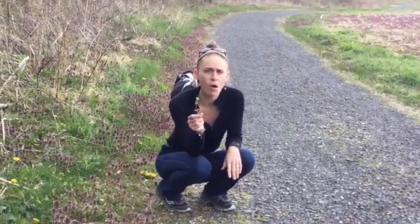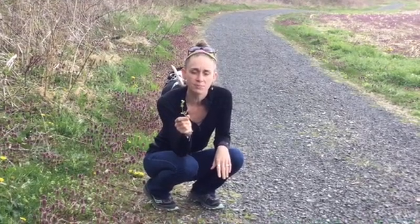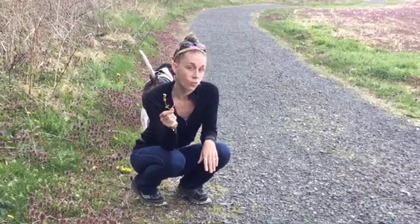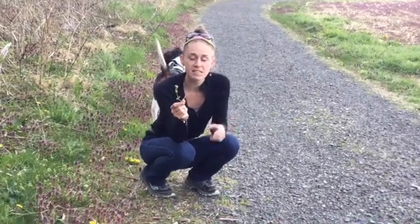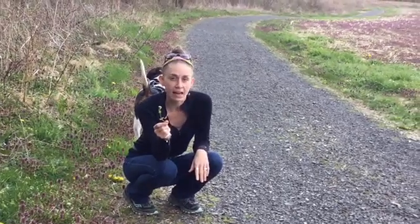But chickweed has a long history of use as both an edible and a medicinal plant. As an edible, it is delicious raw. It has a sweet, crisp, fresh flavor. Great in salads. Also great blended in a pesto.